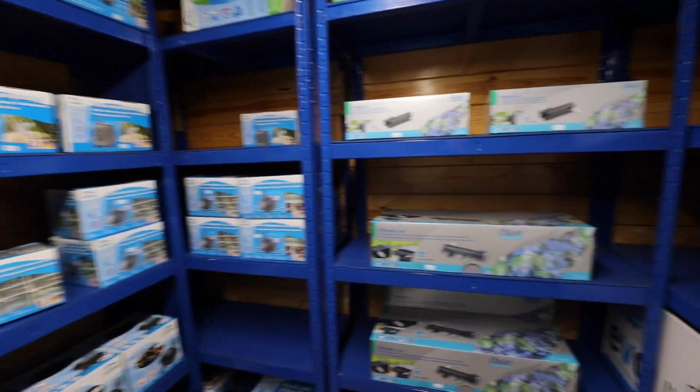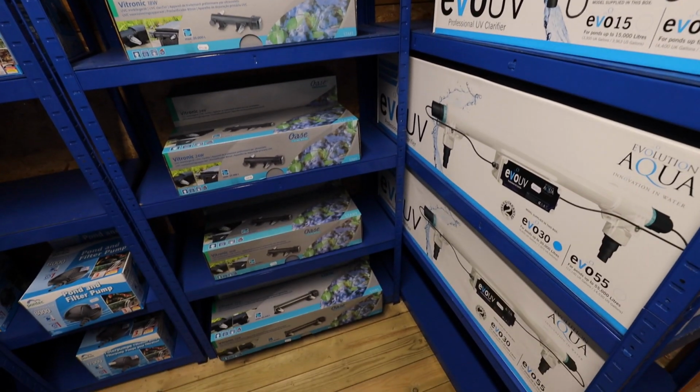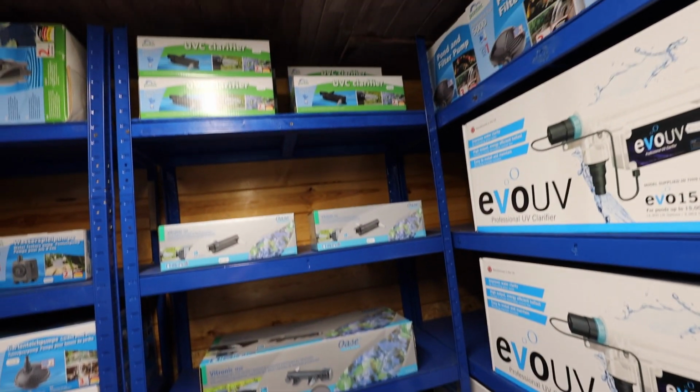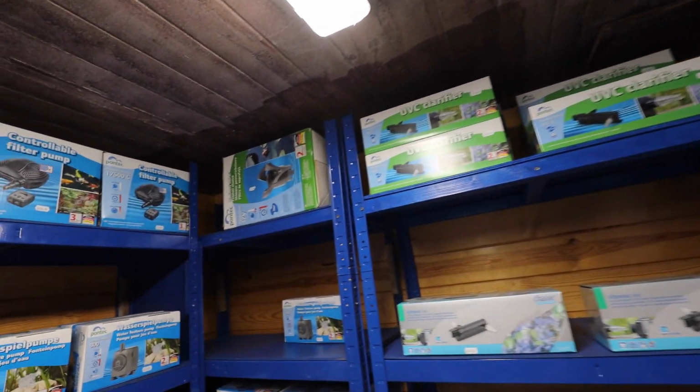Big selection of pumps here and UV clarifiers. Seems to be quite a bit of Oasis stuff here, as well as your Easy Pods and your Nexuses. They've virtually got everything you could want.